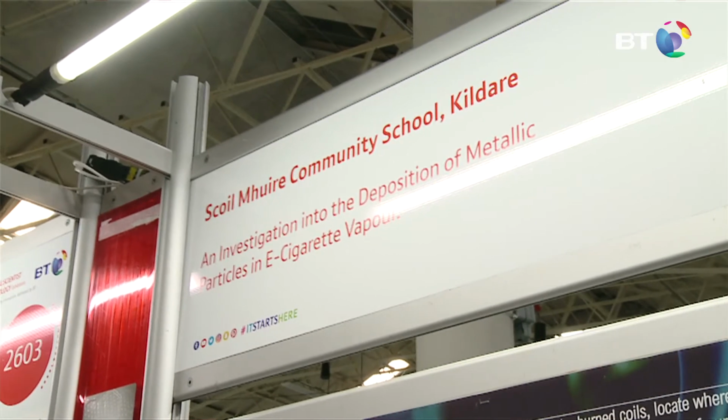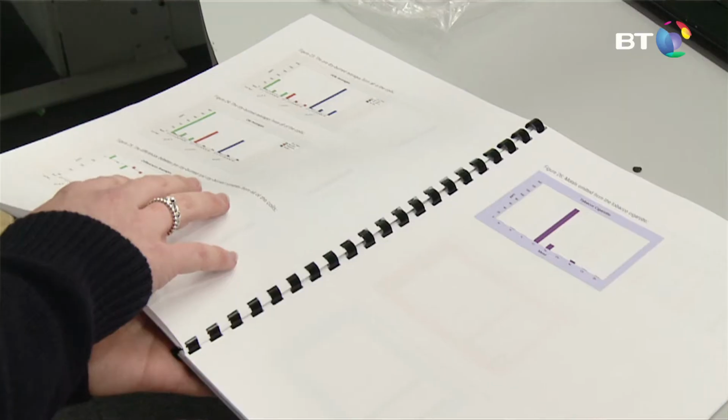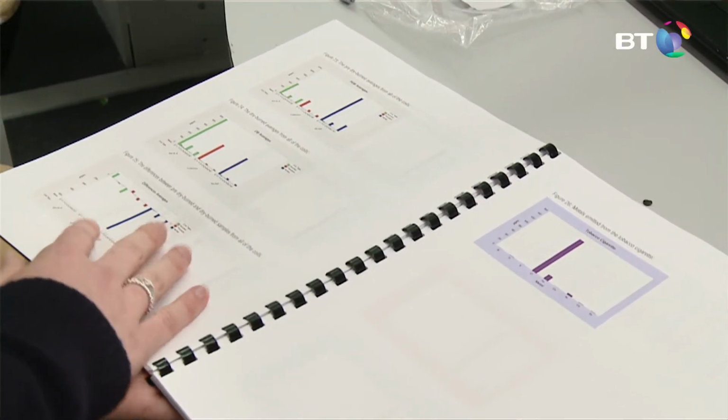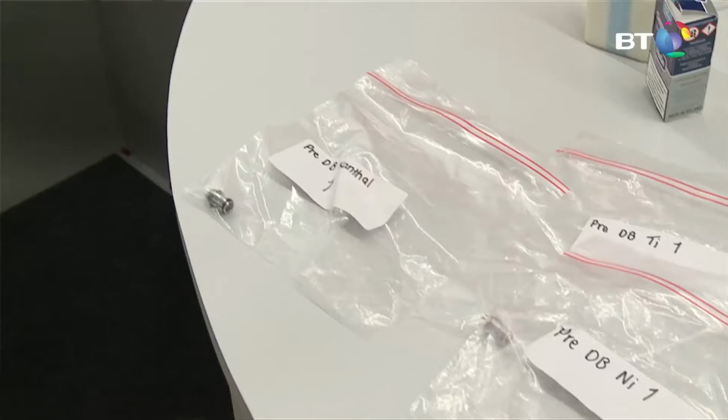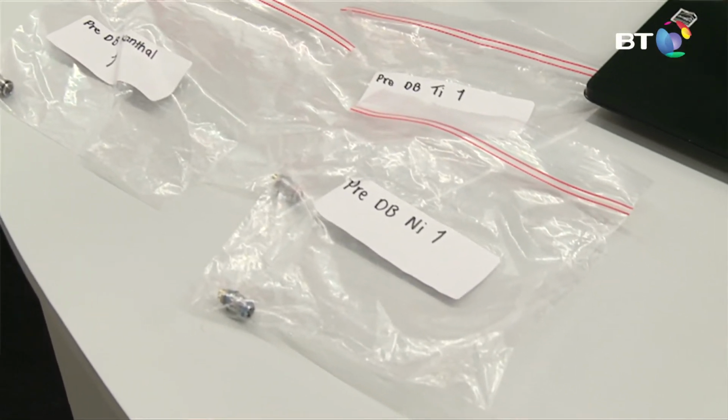Our project is a continuation of our project that we had last year, the harmful effects of electronic cigarettes. So we investigated what was coming out of the vapour in the e-cigarettes, and we found that there were metals present. So we investigated that further and found that there were definitely metals emitted into the vapour, and then we found whereabouts the metals were coming from within the e-cigarette.